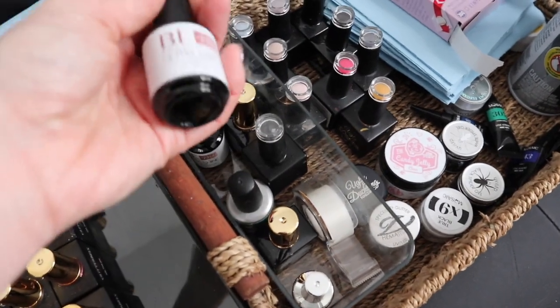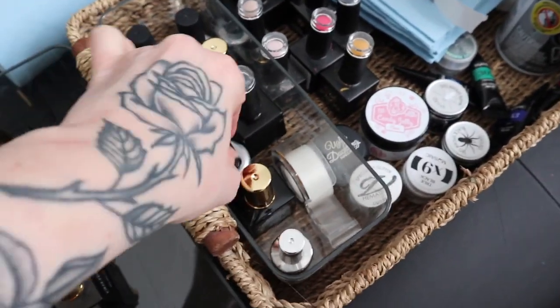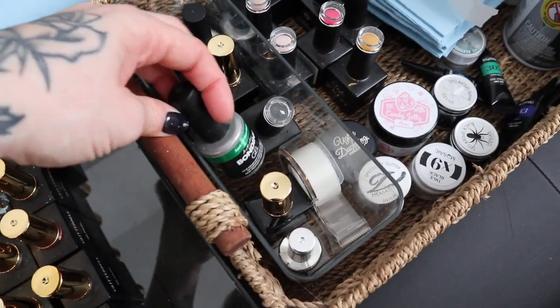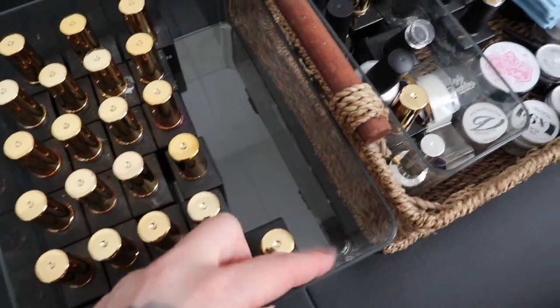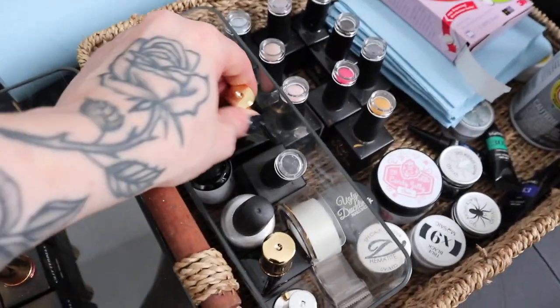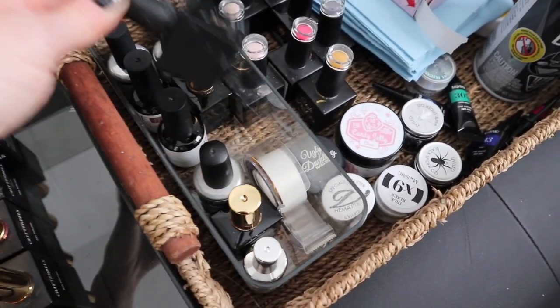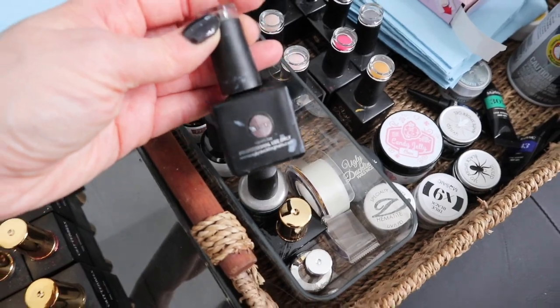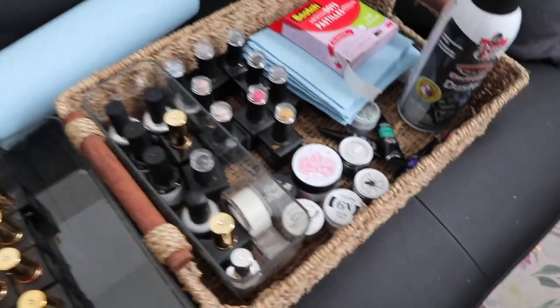I have the Beamy Beauty matte and shiny. I have a couple of artistic. These tubs are IKEA. I love them. Next time I go, I'm getting way more. I have No Wipe. No, sorry, this is matte. Oh, you're not focusing. Let me see. What else do I have here?